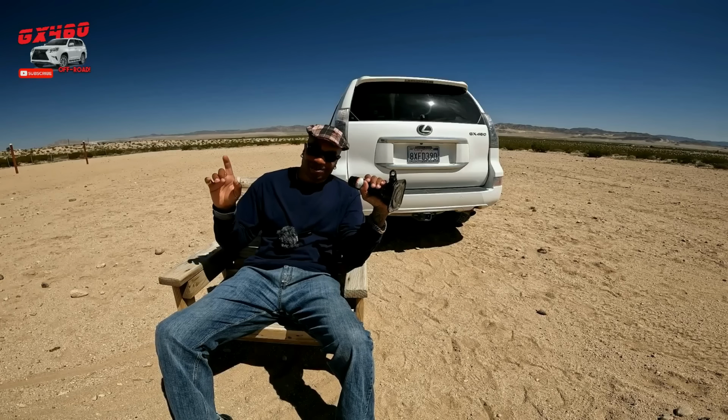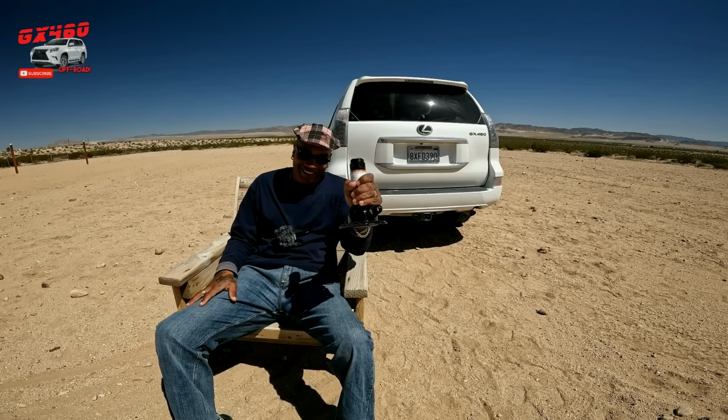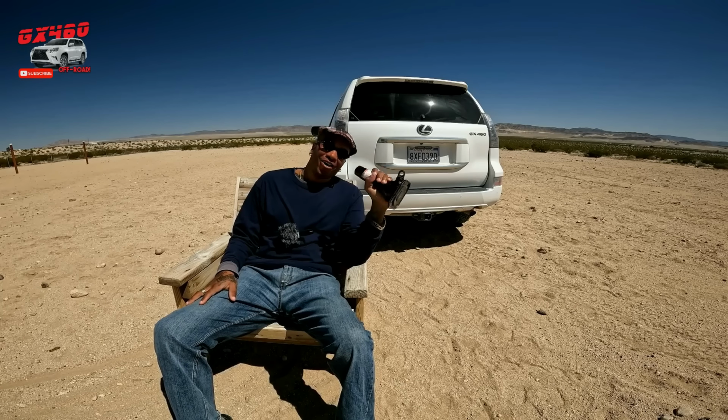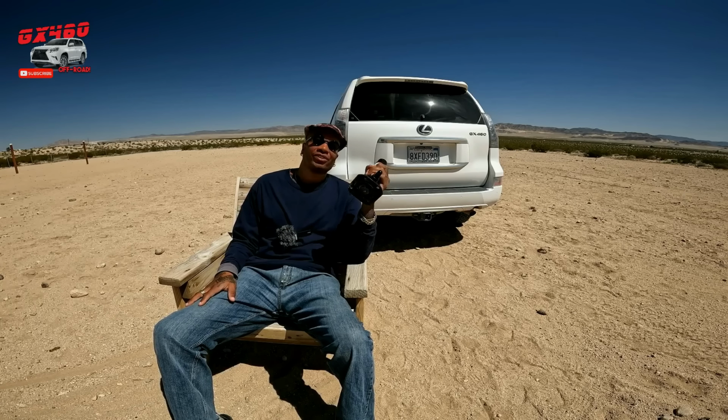But Mickey Mouse, it is not. This thing is a tank. This is the Land Cruiser of jacks, period. End of story. This thing will never die.